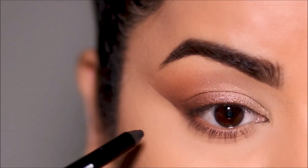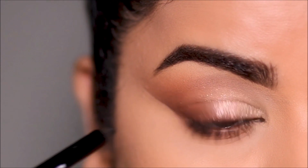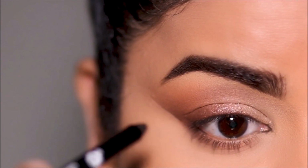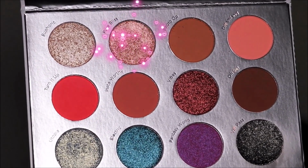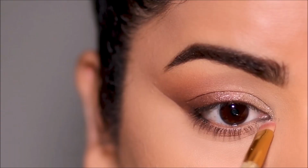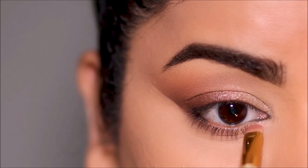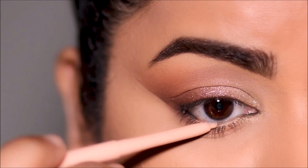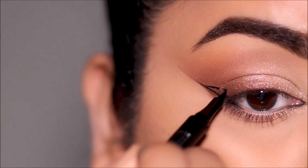In my inner and outer corners, I'm going to be using a black eye pencil. This one's from Revlon. And in the inner third of my lower lash line, I'm going to be using Pure Bliss again. Pretty much whatever I did on my lid is in my lower lash line, the same combination and the same sequence of eyeshadows. In the very center of my lower waterline, I'm going to be using a nude eye pencil from Colourpop to brighten things up.